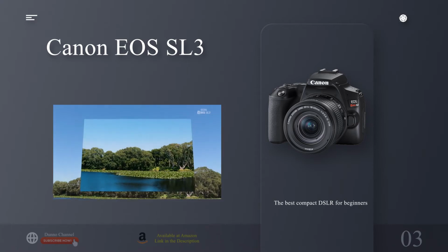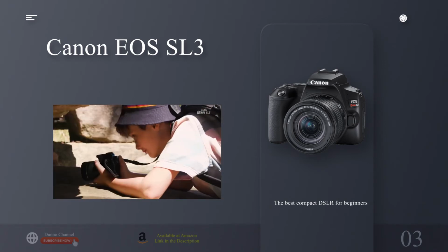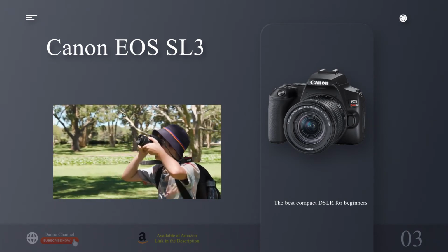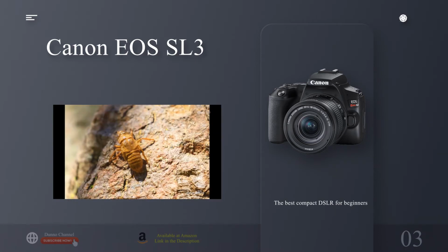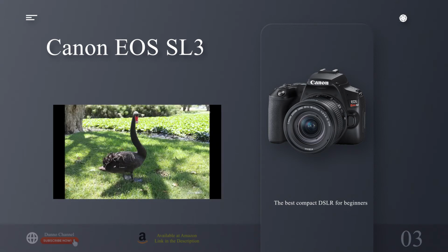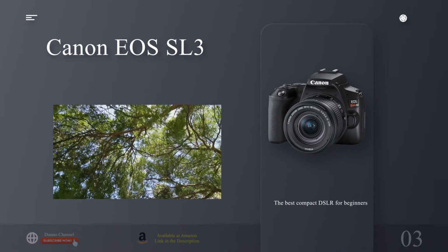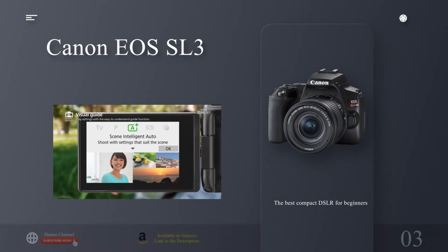The SL3 can shoot at 5 fps instead of the T7's paltry 3 fps and boasts a much wider ISO range of 100 to 25,600. More impressive, battery life is rated at 1,600 shots per charge when using the optical viewfinder, far above competing mirrorless models. The one advantage the SL3 has over the T7i is 4K video.